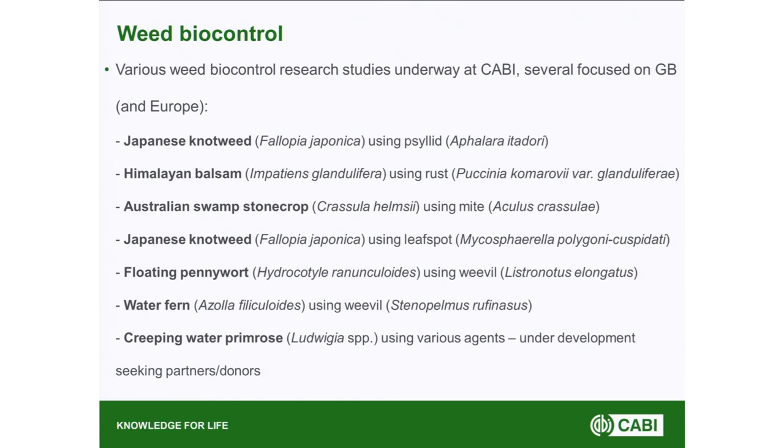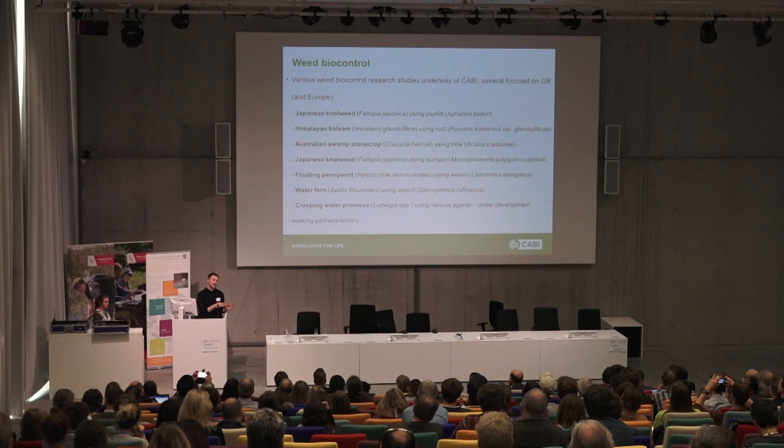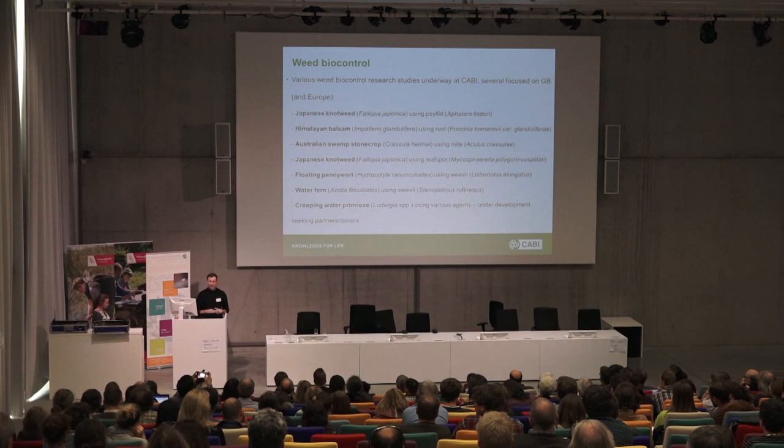Okay, I'll very, very quickly cover the weed biocontrol aspect. So this is looking specifically at classical weed biological control. That's obtaining natural enemies from the native range of the weed to the introduced range after lots of safety testing, and then release to provide ongoing control of the invasive plant.